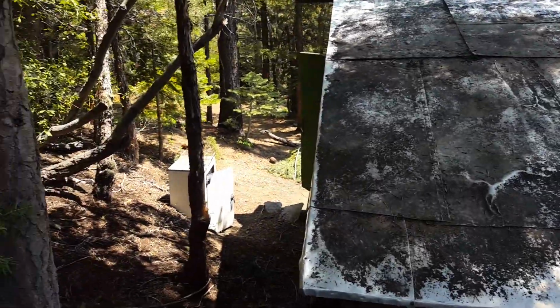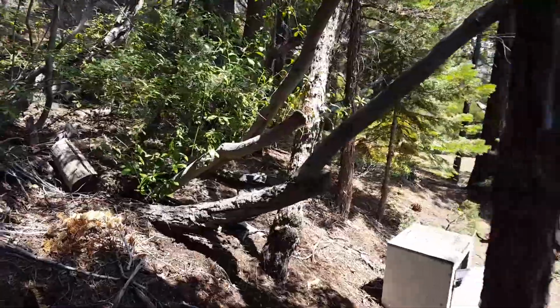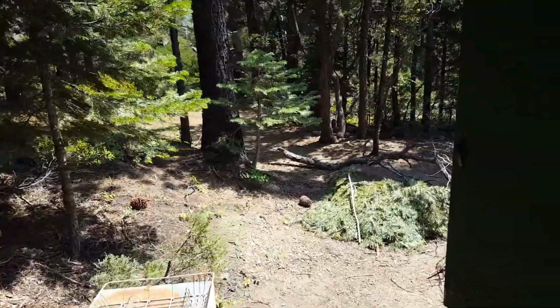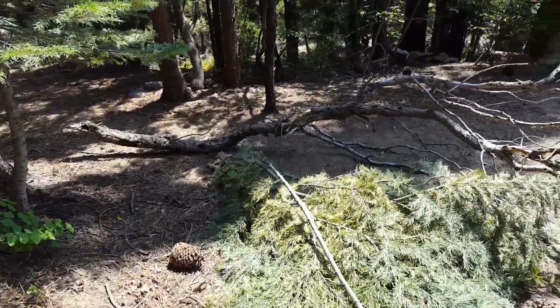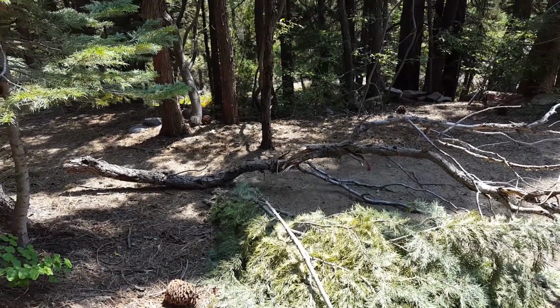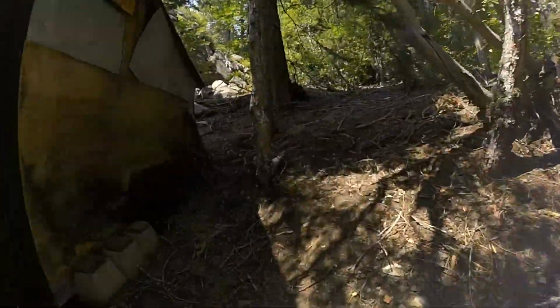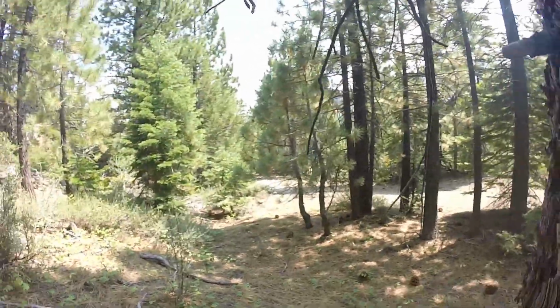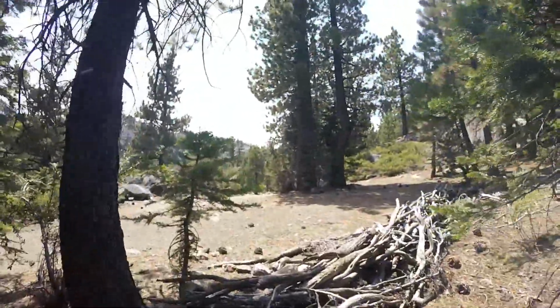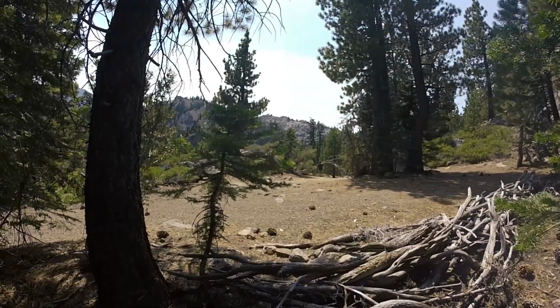Alright, so this is my contribution to this little cabin out here. Cleaned off the roof, trimmed up some of the trees that were by the roof. That's kind of what I cut off, or most of it. I already dragged some of it away. So I'm going to drag this away and call it done for today. There he goes, being a good citizen. Okay, let's go spy on him from over this way. He's such a good citizen.